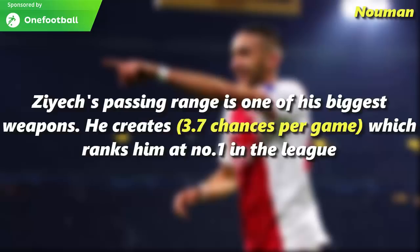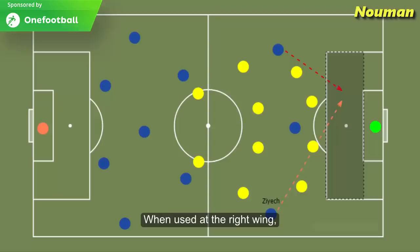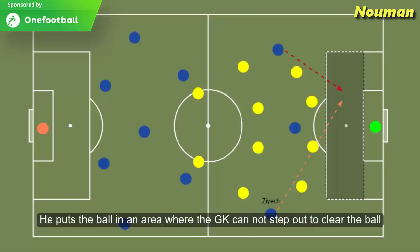Hakim Ziyech's passing range is one of his biggest weapons. He creates 3.7 chances per game, which ranks him at number 1 in the league. And one of the tools that he has often used to create goals is the passes behind the line. When used at the right wing, Hakim Ziyech often likes to pick his opposite winger by playing passes behind the line. He puts the ball in an area where the goalkeeper cannot step out to clear the ball.